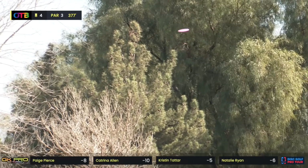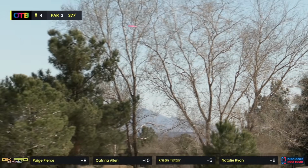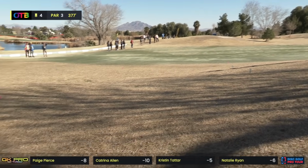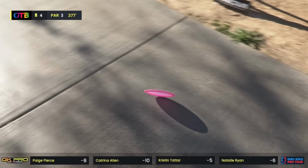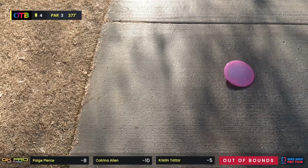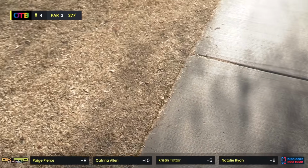This little lane used to be so much more open. These trees have grown up pretty significantly in the past couple of years. It now forces this exact shot that Natalie threw. Oh, she catches such a bad roll. Stay. Oh my gosh, in, out, in, out. She really nailed the angle on that, though.